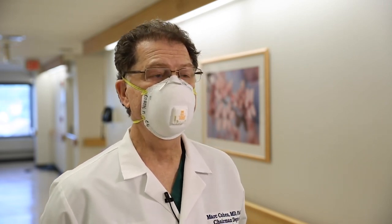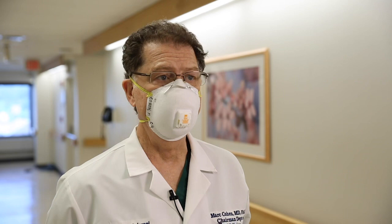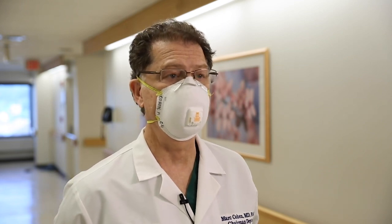So being that the clot not just occurred in big veins, but also in smaller veins, it was impossible to get all of the clot out. So some portion of her feet was still struggling to get good circulation and recovery. And that's where the hyperbaric oxygen, which we offer here at Newark Beth Israel, helped a great deal to improve the recovery of her foot.